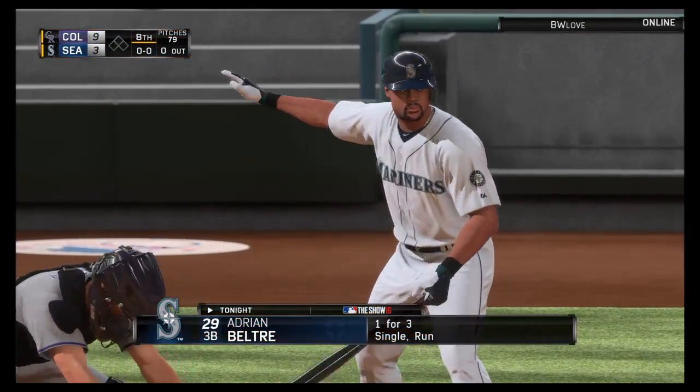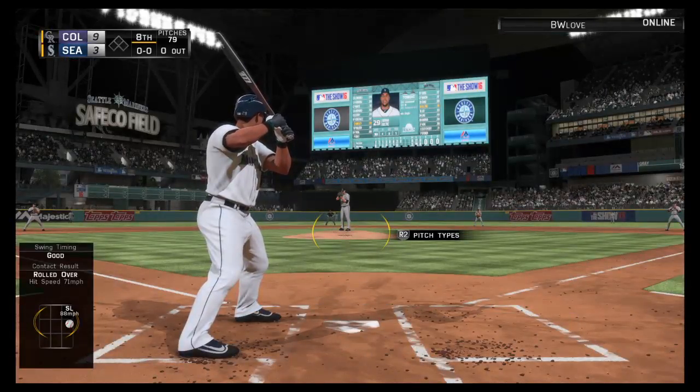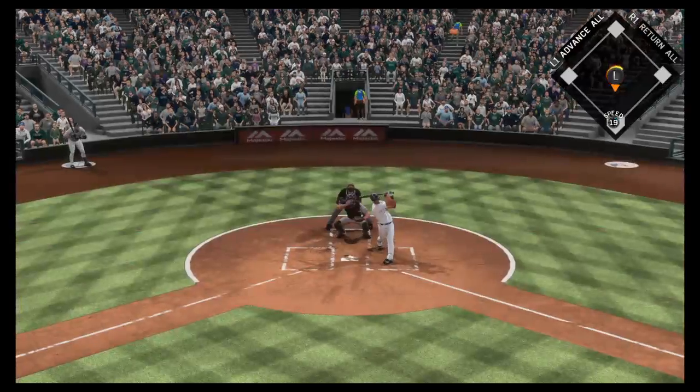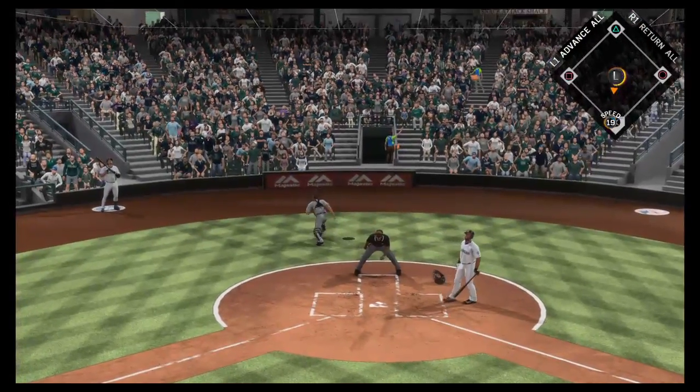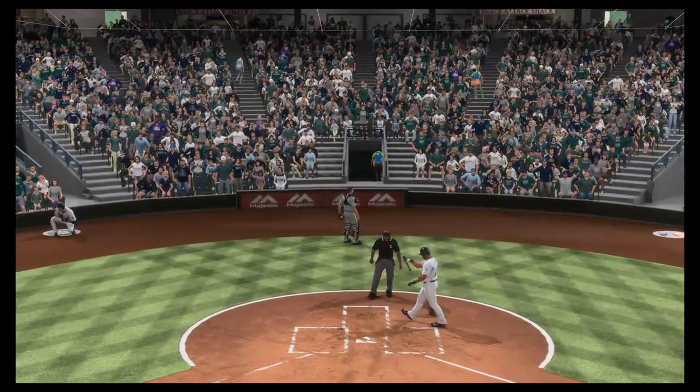Leading off the inning, Adrian Beltre, and they'll need him to get something going here. Well, you're facing a pretty big deficit in this game, so they need to start clawing their way back. Swing, and he pops it up over toward foul territory. Hundley has a play and a rather easy first out.